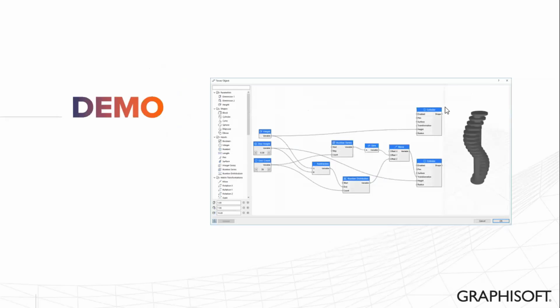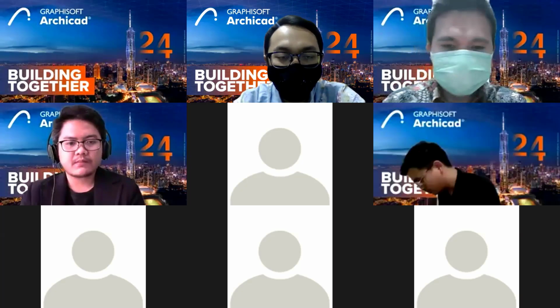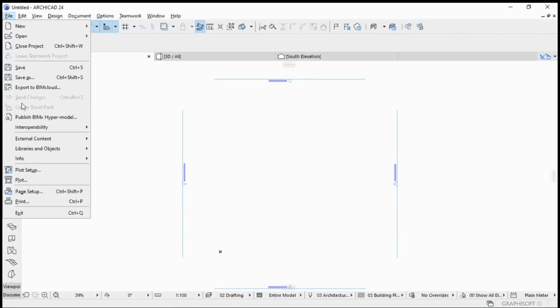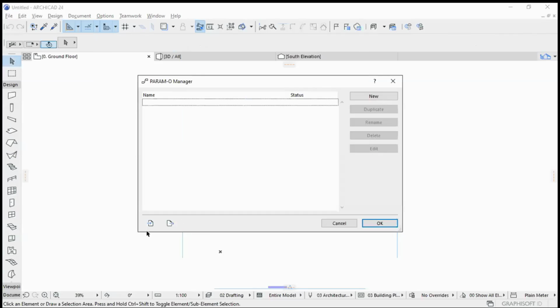So how that one works. I'll just stop sharing this, and I'll share my ArchiCAD screen. Okay, give me a second. Okay, I just want to show you this live on a simple example, that tower-like example that you could see in the slides. So basically now in ArchiCAD we have this so-called Paramo manager. In this one you can have all these custom created objects listed. Right now we don't have anything, so let's just create a new one.